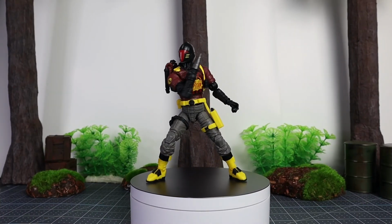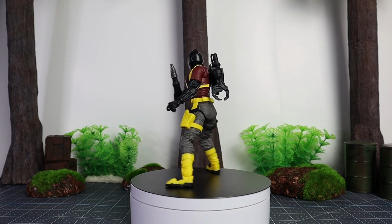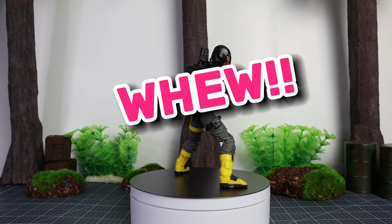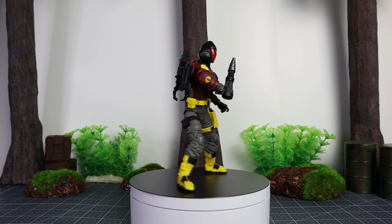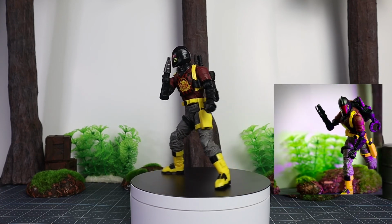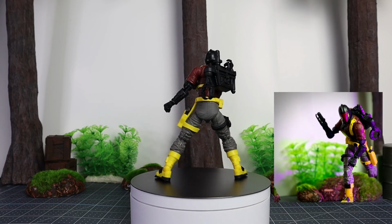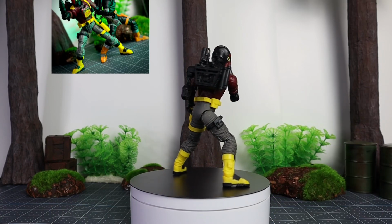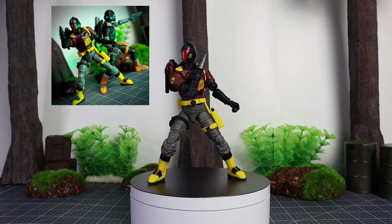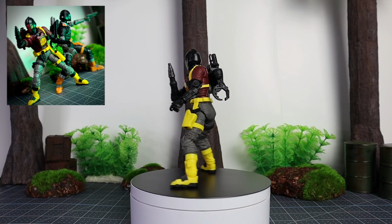There you have it, folks. Our look at the Target exclusive G.I. Joe Classified Python Patrol Battle Armor Trooper, aka BAT. Whew, that was a handful. Overall, I really, really enjoy this figure. The Python Patrol colors really work on this guy. From the grays to the yellows, to the burgundy and the red on the visor. There's just something about this that works. I may consider buying more to army build this guy, assuming Target or Hasbro restocks them.